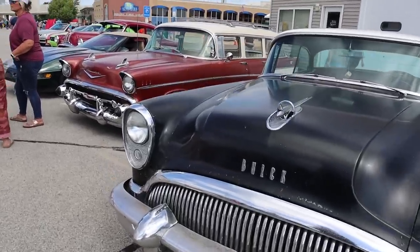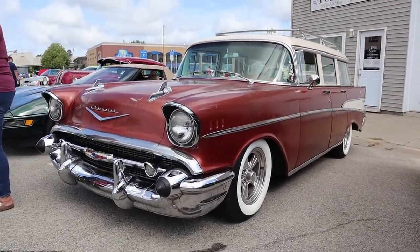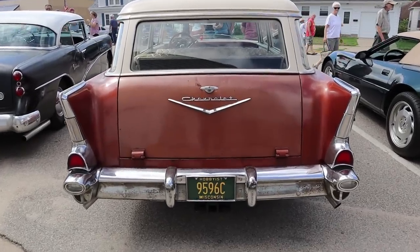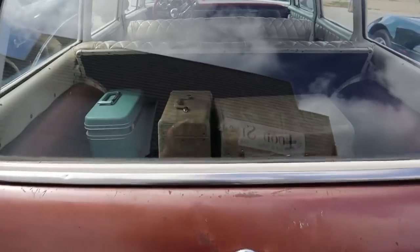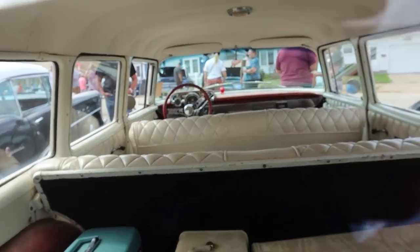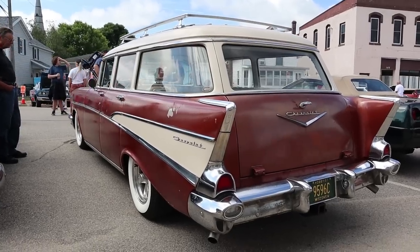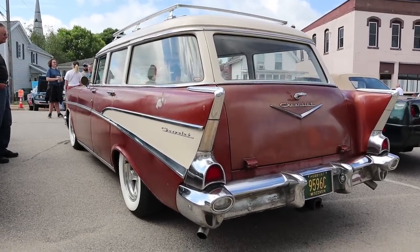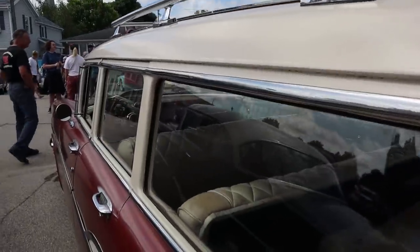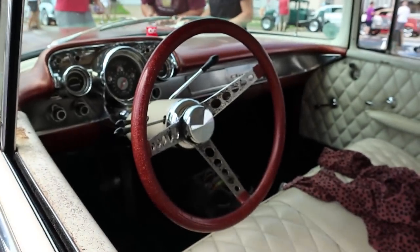Nice old Buick here. How are you? A little Chevy wagon here. Good. Did you know I was here because you seen the Jeep? How are you guys? Good. Old Chevy wagon. See if we can take a look. Oh, look at this. Nice. I love it. They got the old suitcases back there and everything. Look at that. Going on a road trip back in the day. Rack. Heck yeah. Ready to head to the lake.